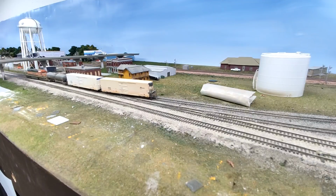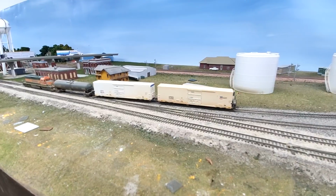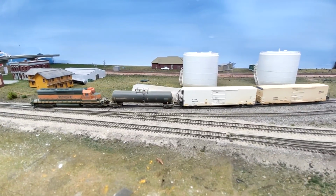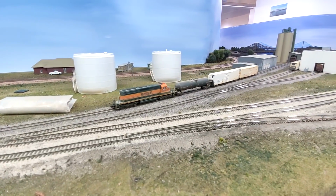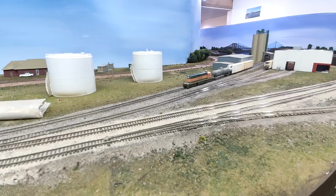We have 3 cars now. The 2 reefers are destined for the storage track at the Interchange Yard. The tank car still needs to go to BP Oil. I do have 2 oil storage tanks set on the layout. I don't think I'm going to actually have them there when I get to finishing this area. I just don't think that they have oil tanks that close to other buildings and facilities. They're kind of like out in the field somewhere.